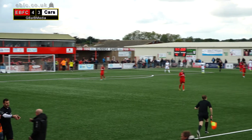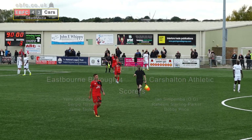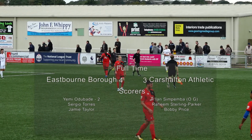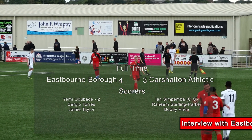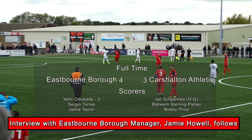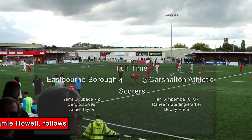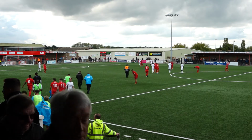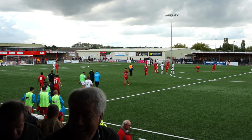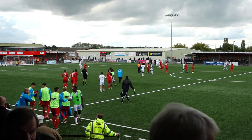And the referee calls time on a dramatic afternoon here at Priory Lane in the Emirates FA Cup. Eastbourne Borough, who seemed to be coasting at 4-1, were hauled back by a Carshalton side full of spirit to 4-3. Jittery moments at the end, but the Sports have seen it through and they're into the next round. They've won this game by 4 goals to 3.